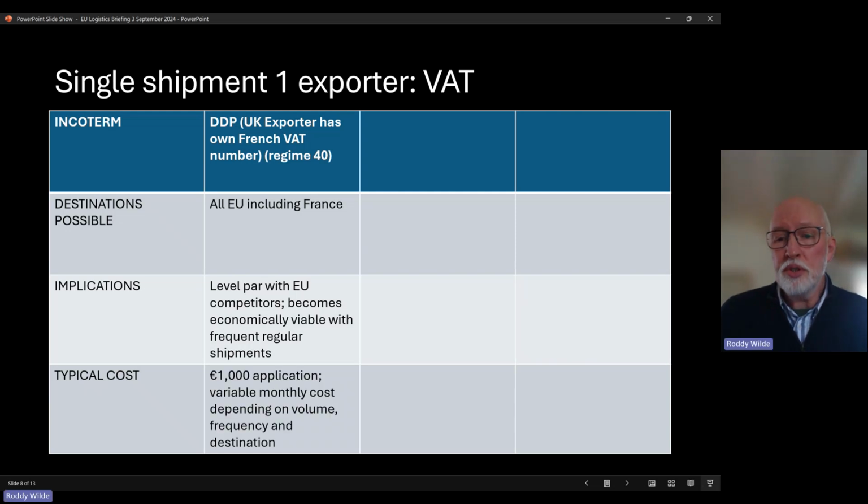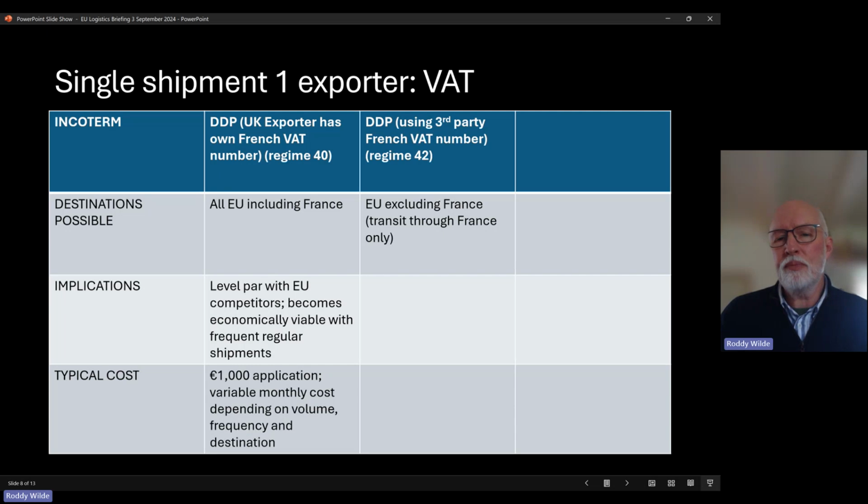But the startup cost, the application cost, is already €1,000. The ongoing costs are variable depending on volume, frequency, country of destination. In the case of doing DDP using a third-party French VAT number, as in regime 42, your destinations are EU, but not France. You can only transit through France.